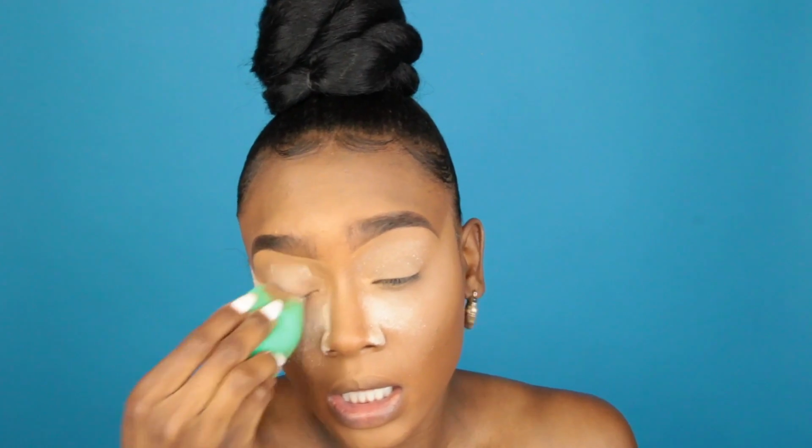So I'm also going to take some of that translucent powder, just a little bit, and go over my eyelids. And just kind of bake my eyelids a little bit because we're not adding any eyeshadow today.